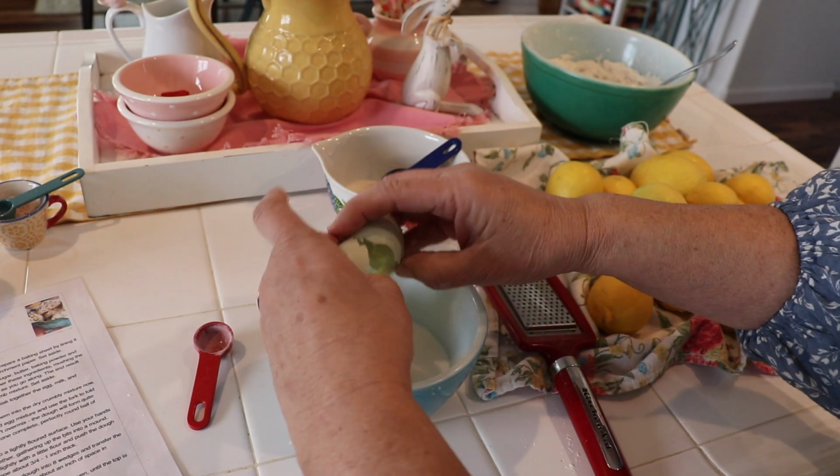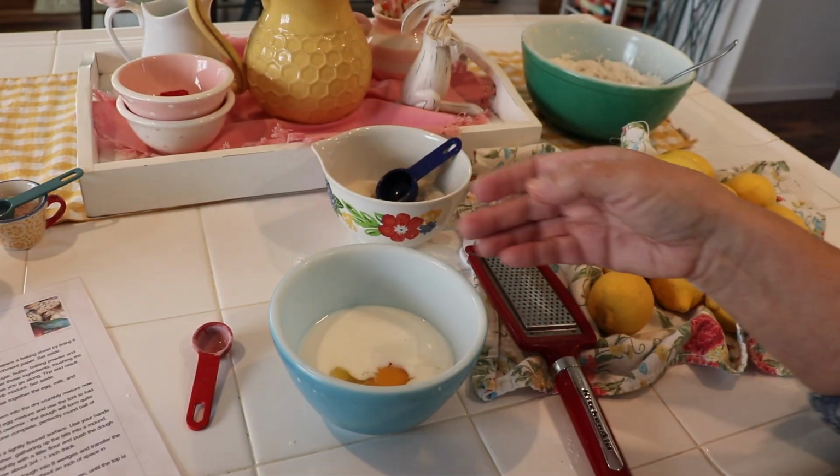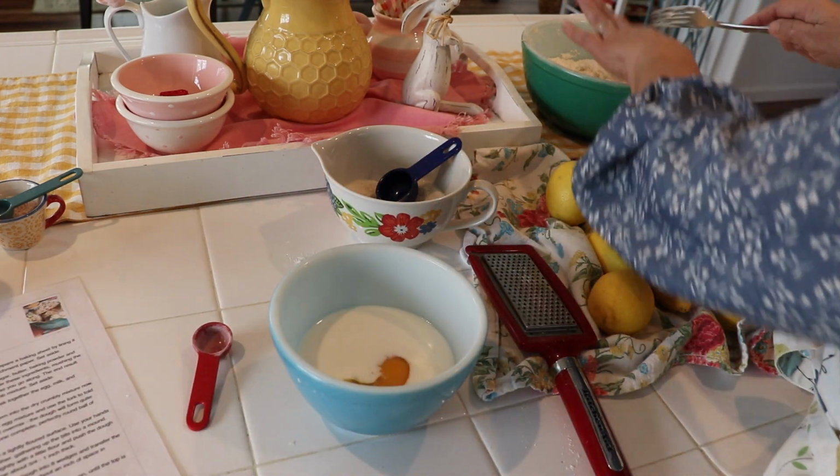In a separate bowl, I have milk. I'm adding 1 egg. I will mix that up, and then once it's well combined, I will add the lemon extract.